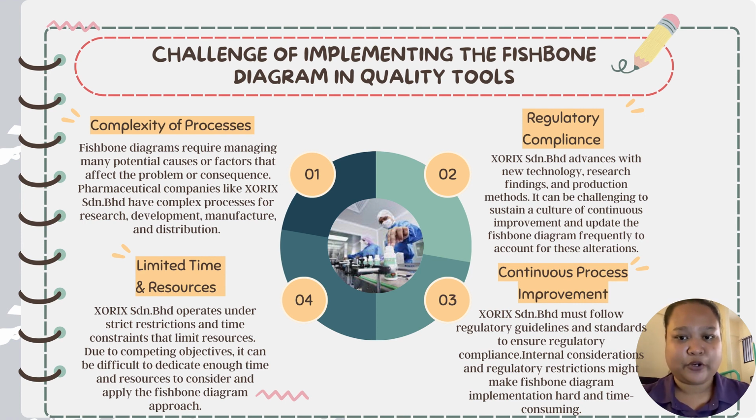When using a fishbone diagram, it can be hard to keep track of all the possible reasons or factors that contribute to the problem or effect at hand. Pharmaceutical manufacturing companies like Xorix go through a lot of complicated steps from research and development to making and selling pharmaceutical goods. If you list all of the possible reasons without prioritizing or filtering, you end up with a confusing and overwhelming diagram that does not help figure out which ones are the most important.